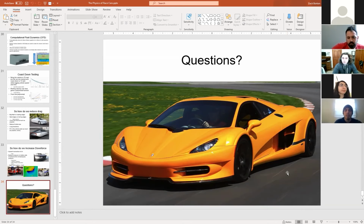I can tell you GM is working on their own version of OpenFOAM. A couple other startups I know are using a different version of OpenFOAM. There's also StarCCM that you can use, and there's a few others out there.